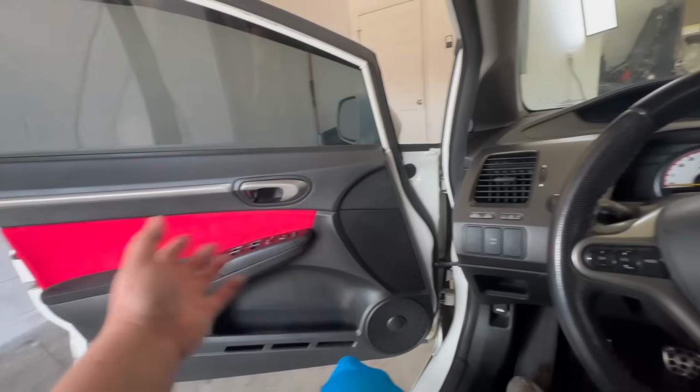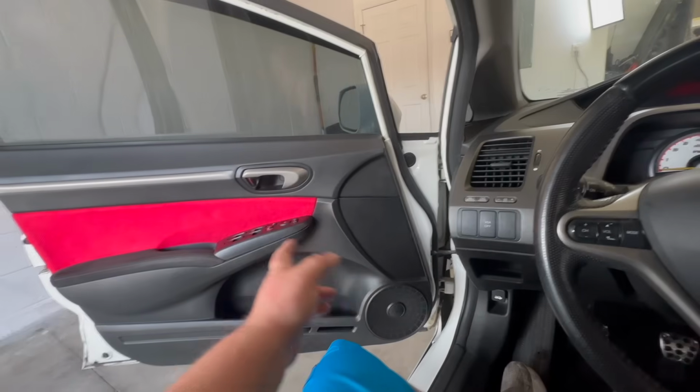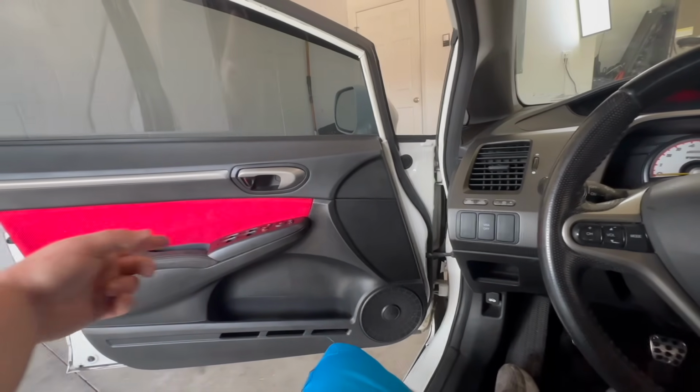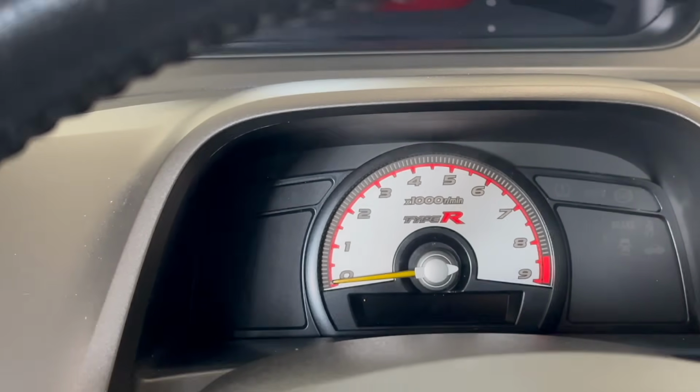Honestly, it's just one of those touches that really makes the interior feel nice. The red goes really well with it. You could get other colors, blue. This is called a jersey fabric. You can go on eBay and actually find pre-cut pieces that are red or blue, especially with the gauge cluster or the yellow needle.